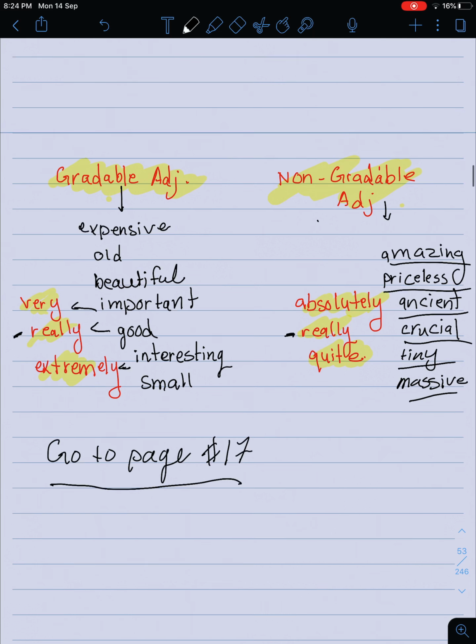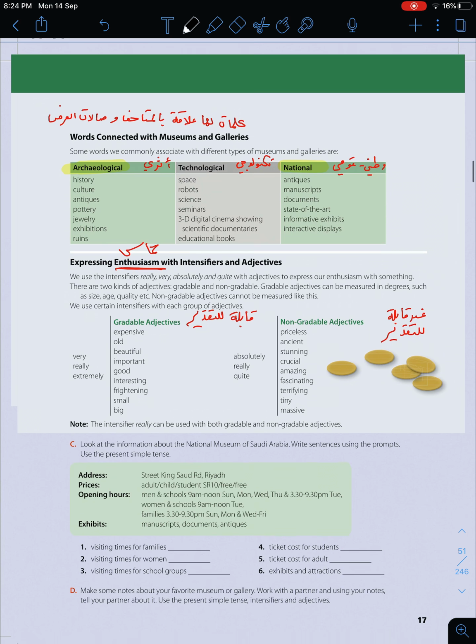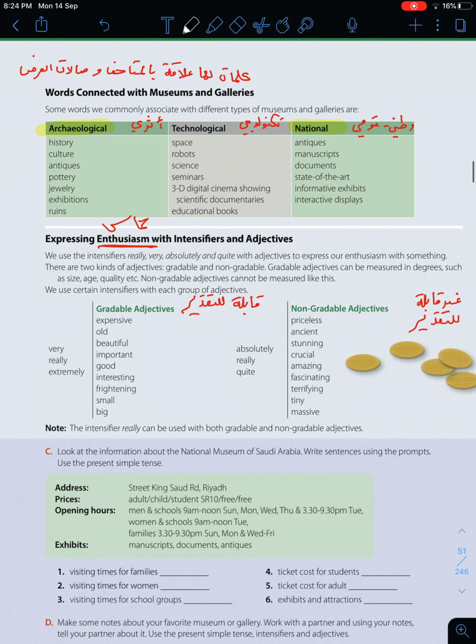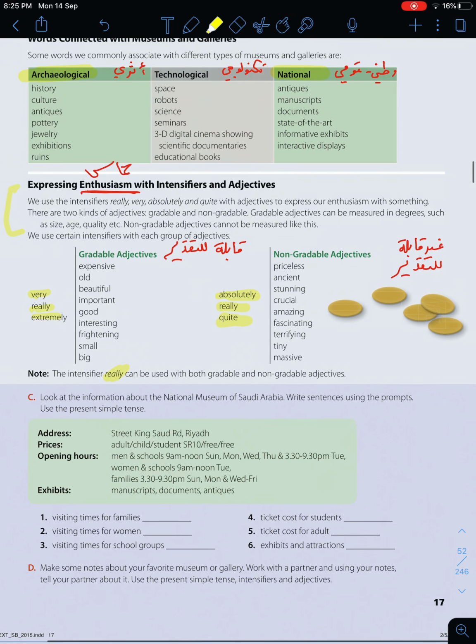I explained them to you quickly, but you can go to page number, I'm guessing 17, and take a look. We have gradable and non-gradable adjectives, and you can read the description with your teacher to understand what we mean by gradable and non-gradable adjectives. Okay, so memorize them by heart. Go through them with your teacher, and you will see that really can be used with gradable and non-gradable. Okay, so that's it for today.